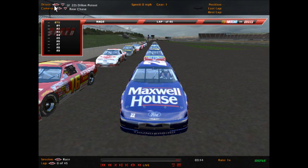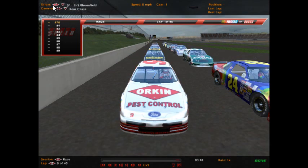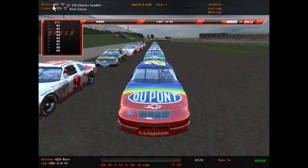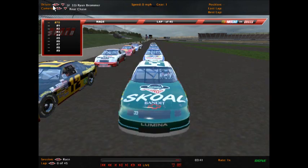Next row down has Dylan Poteet in car 22, the Maxwell House Ford, and Kat Batson, the Keystone Beer Ford, car number 16. Next row down has another three-time winner this season. It is Charles Sanford in the DuPont Chevrolet, car number 24. His wins came at Talladega, the 600 at Charlotte, and also at Pocono. The first race at Pocono, that is. We'll be heading there next on the tour, by the way, for a second stop there. He'll be alongside the Orkin Pest Control Ford, car number 9, of Simon Bloomfield.